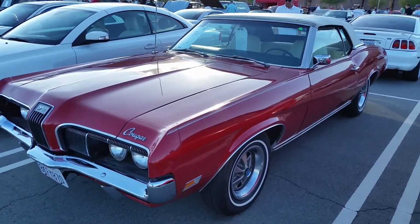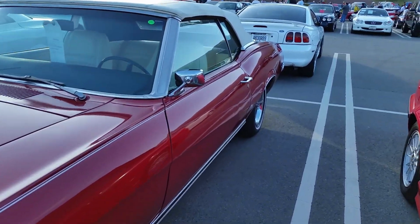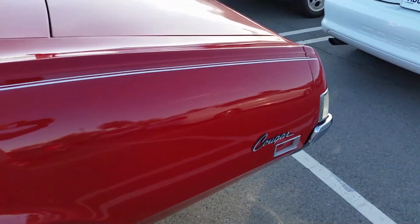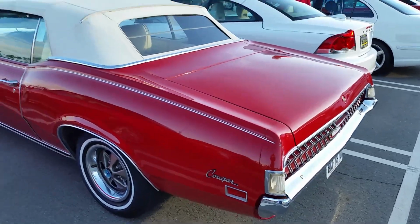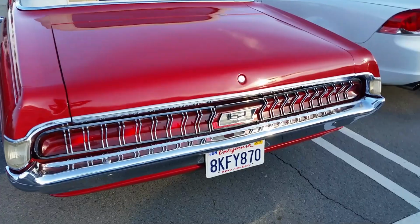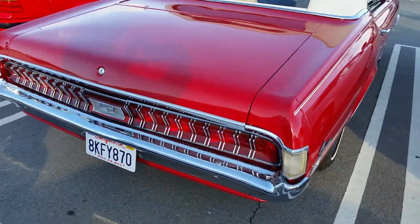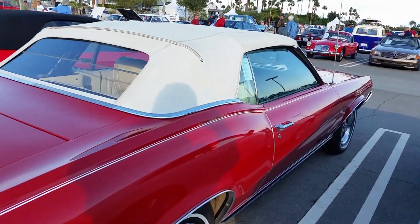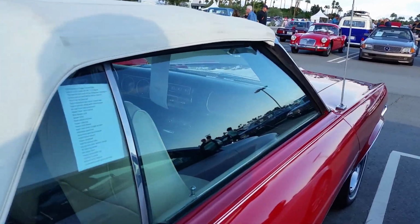Number 11 is a 1970 Mercury Cougar convertible, a low-mileage one-owner restored car, loaded with options. This one was at my classic car auction in Palm Springs, California, where it sold for $13,750, which I thought was a good buy, a real good buy.